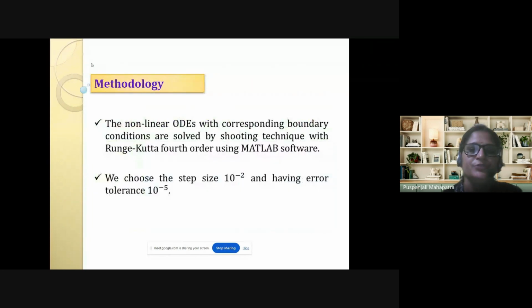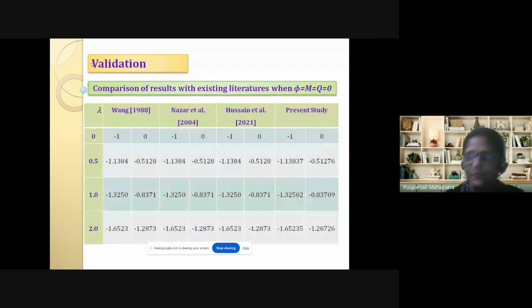The methodology we have used: the nonlinear ordinary differential equations with corresponding boundary conditions are solved by the shooting technique, using the Runge-Kutta fourth order method in MATLAB. We chose the step size 10 to the power minus 2 and an error tolerance of 10 to the power minus 5. For validation, we compared results with existing literature when phi equals M equals Q equals 0. By taking different values of lambda, we obtained numerical values. Wang, Najar et al., and Hussein et al. have values, and the present study values are similar.